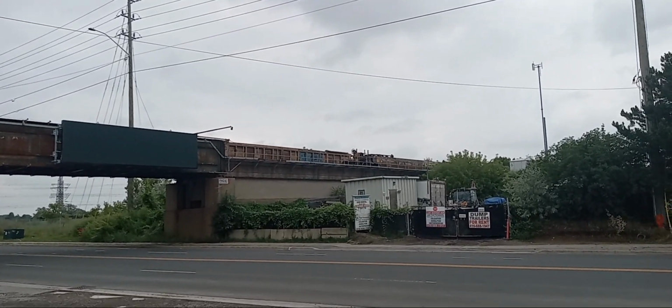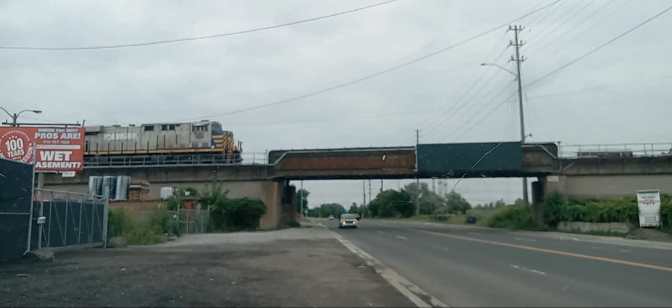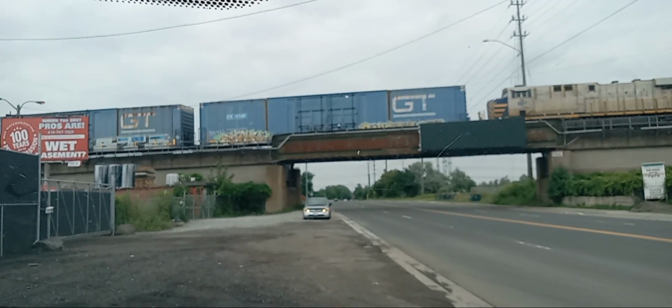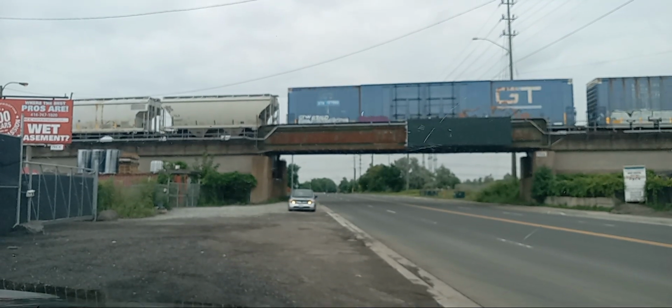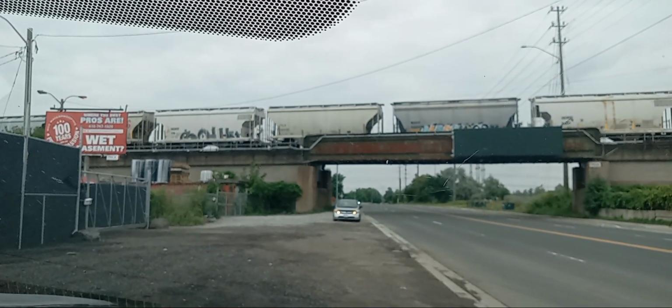Roll it. Alright, we got 3916 and 3977. Time is now 1:36 p.m. Symbol on this train is CNL570.